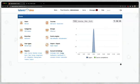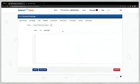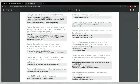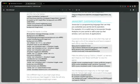So going back to the themes, and let's prepare the ground. That's going to be JavaScript. And then we go to our trusted friend here, the cheat sheet, and then all the way down. And let's find the JavaScript. Here we go. This is what we want. Customize the learner view so that when they log in, all they see is a list of the categories and have to expand each one to view the courses. And again, select everything, copy, and let's go back and test it out.